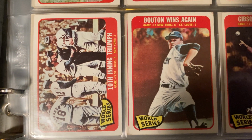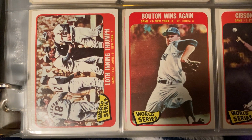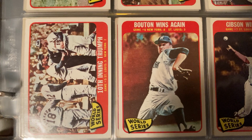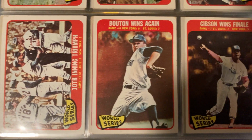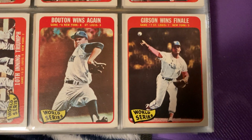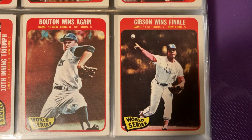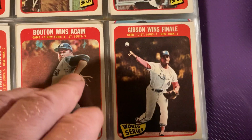And Yankees, young phenom there, Jim Bouton, writer of Ball Four, won Game 6 for them, went the distance. He won 2 of those World Series games, 2 of their 3 wins. And so it goes to a Game 7, tied 3-3. Cardinals come back with Bob Gibson pitching on 2 days rest, and he goes the distance in the finale.